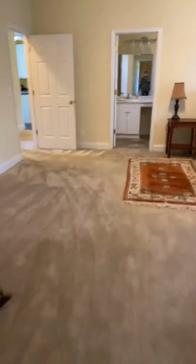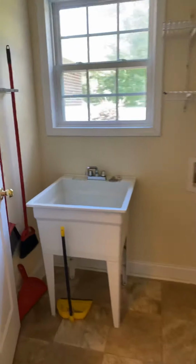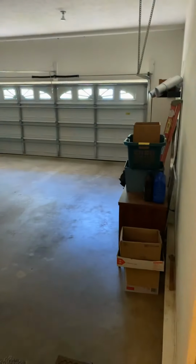Okay. Let me come back through here. And your laundry room is right across the hall. So you have the basin, cabinets, washer dryer hookup. We have half bath. And then this door right here goes out to your garage, two-car garage.